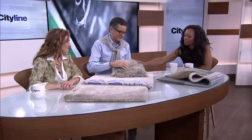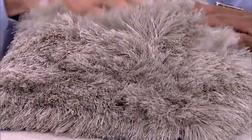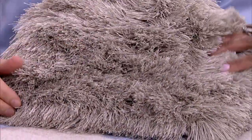Yeah, there's something about this. Nice. So if you're getting these long fibers, it makes it very luxurious. Very luxurious. That's probably the big difference between the shags you're seeing now and the shags we grew up with. These are very fine. And this is great for a den or a cottage, like a winter place or something like that.